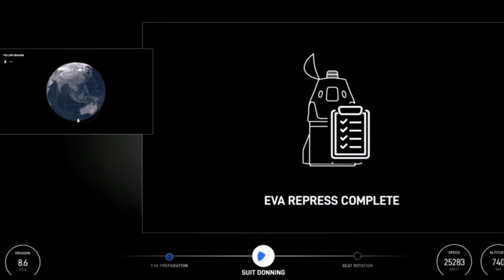So, for now, the crew is suited up and awaiting final checkouts and EVA venting, which will bring Dragon to vacuum. With everything on track, we're about 45 minutes or so from the start of the spacewalk.